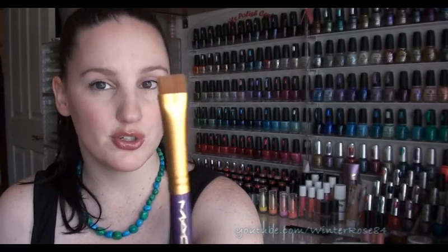So for eye definition, so either lining my lower line, upper line, I like to use a flat topped brush. This particular brush is a 212 at a miniature size from MAC in one of their travel collections. But any flat top brush, you can use an angled brush if you prefer it, but I just like to use this flat top brush instead.